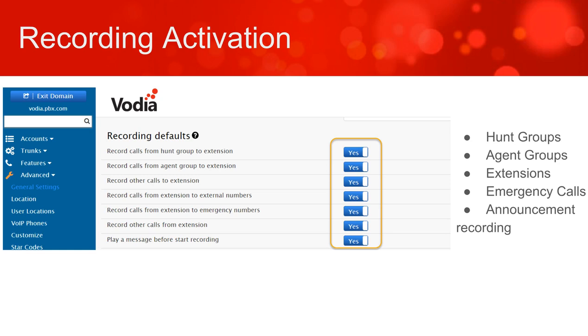Bear in mind, we have a setting called play a message before starting recording. If you set this to yes, the Vodia will play, "This call will be recorded for quality assurance." So make sure either you turn that on or off. Otherwise, it would say it, and then the call will be recorded, or let the party know that the call is recorded. Also, you can record emergency calls, which is very important, just to keep track of things.